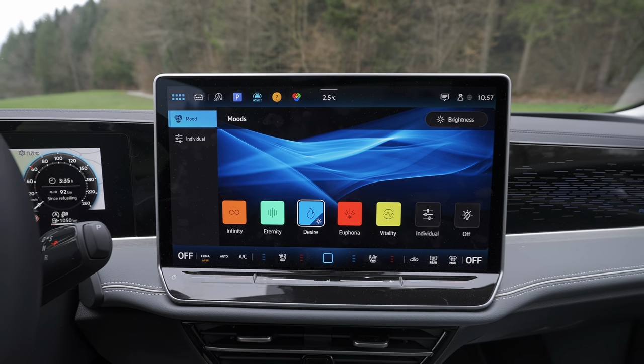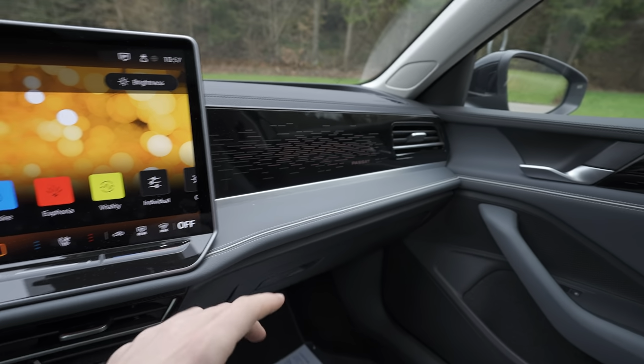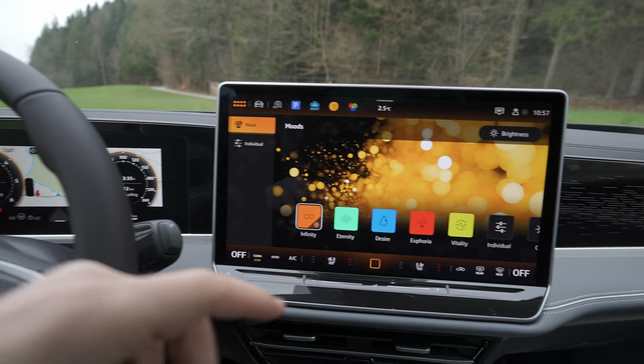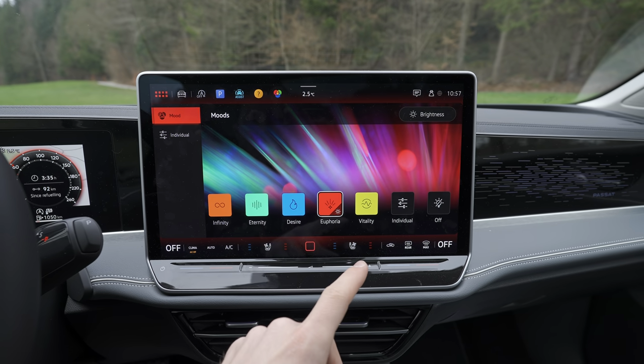Those are incredible. I'll show you. From here you can change this beautiful ambient light. You can go to infinity. And not only is the ambient light changing, it's also changing the screen colors and the cockpit color. And that's so nice. It has such beautiful colors. All of those colors are quite beautiful and I love it.